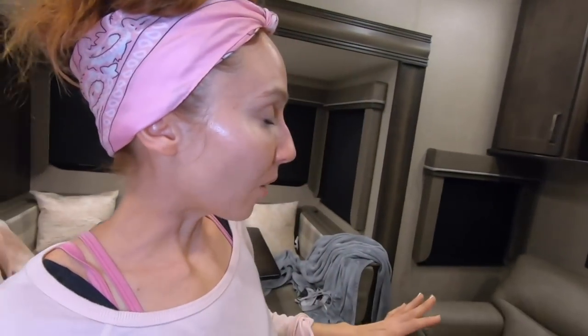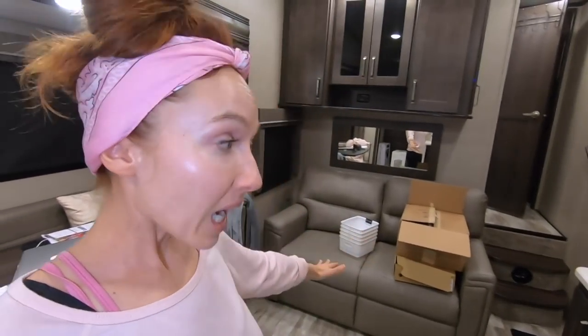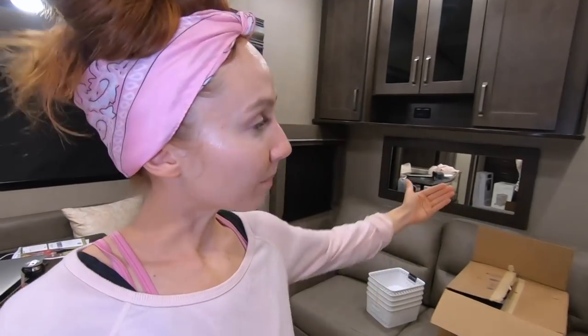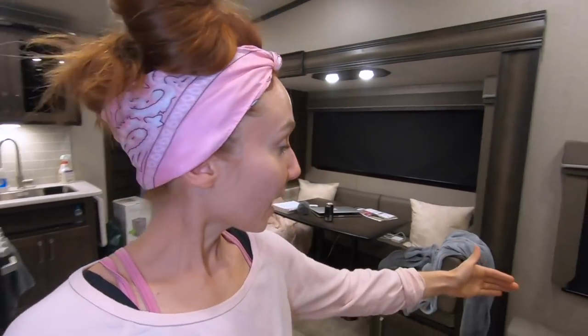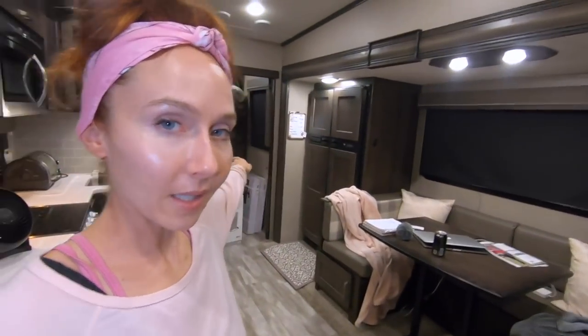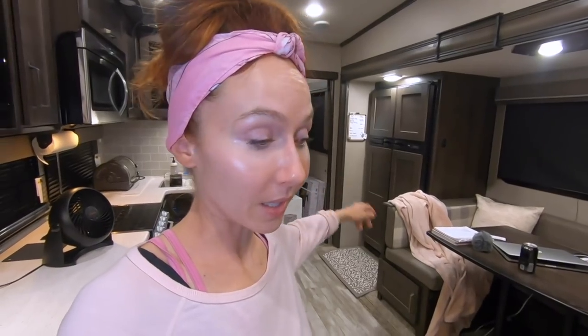The thought now is to put the desk over here because the length is about 6 feet by 34, so you can totally accommodate a desk. Now, when this slide is in, it comes to about here. So you will not be able to access the desk when the slide is in. However, you can't access that entire bunkhouse when the slide is in.